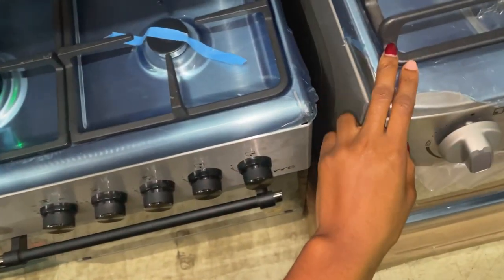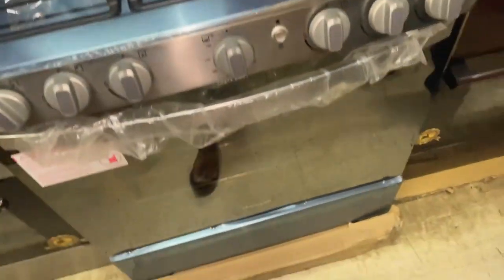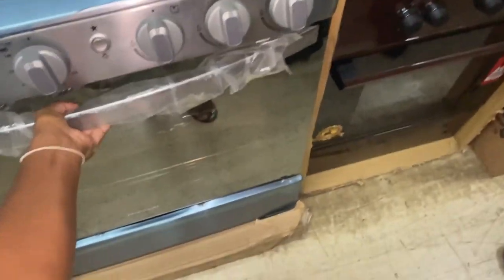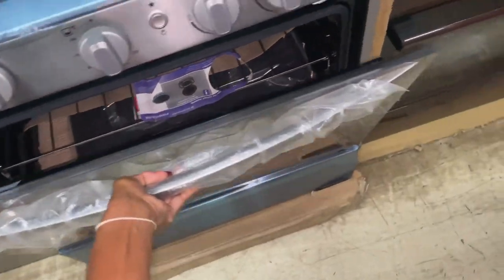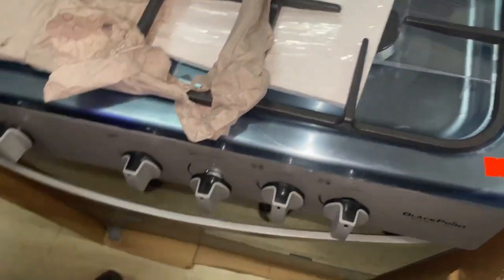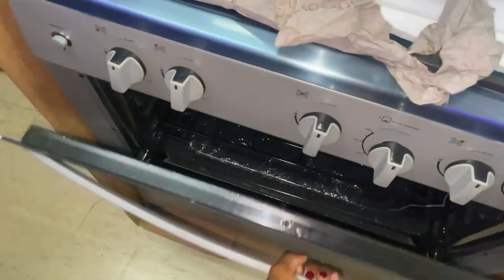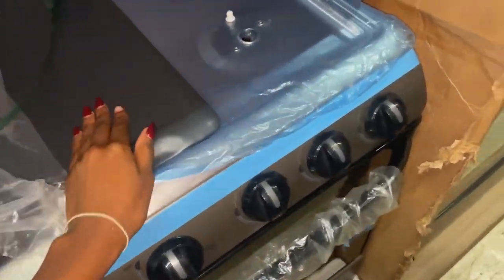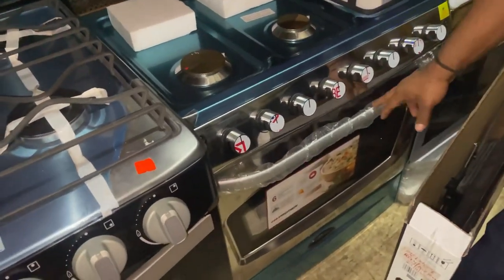This is what? 2, 4, 6 burner? How much for this one? This one is 410. Let me now go 100. Come here, let me show you something. How much is this? 64. Yeah, I don't want to do that. Your next one here is 6 burner, 85. So you have the next one here, 6 burner, same way with the rotisserie. 70.